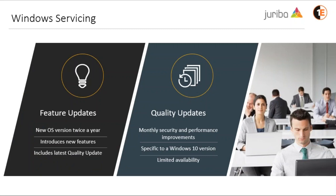So let's start with the basics. What is Windows servicing all about? Well, since the release of Windows XP in 2001, the newer versions of Windows have generally been getting closer together as they've been released. So there were 6 years between XP and Vista, that one that we all want to forget about, I guess. Windows 7 was then 2 years later in 2009.